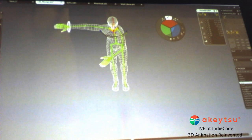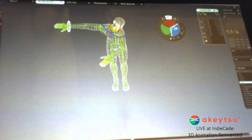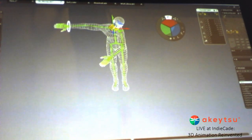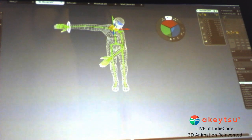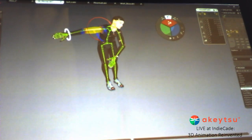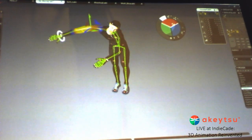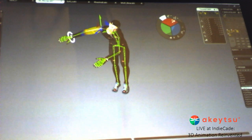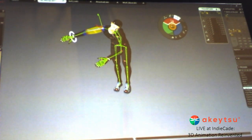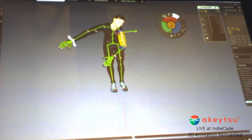As you can see here, we have our rotation selected. So if you just click and drag on these little colors, you can rotate in different axes. The same here with transform or your move tool. It's looking a little weird because we're dislocating his arm, but it's okay. And the same with scale.